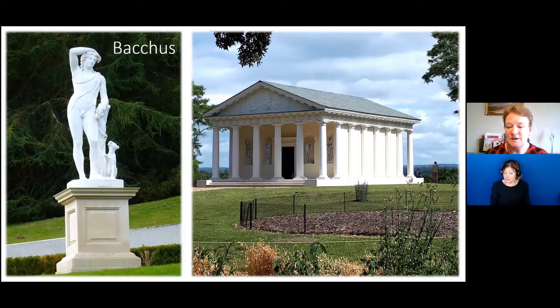Four copies were made, one for each of his homes, including Painshill, where he stands near the entrance and visitor centre. His original home was inside the Temple of Bacchus, a magnificent structure with Doric columns all around. It was made of laths and plaster, painted to look like stone, and to save money, the columns were made out of wood and the frieze from papier-mâché.